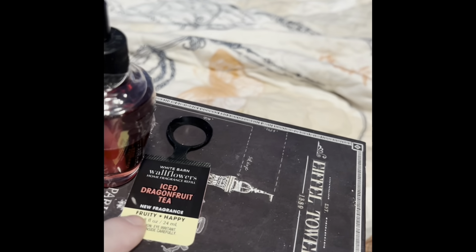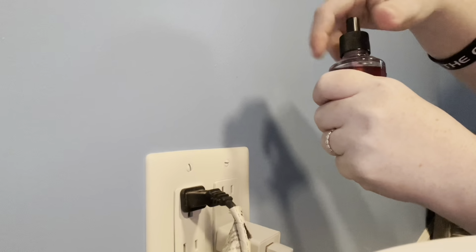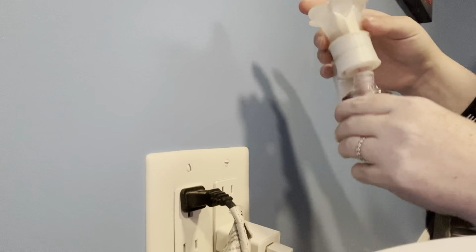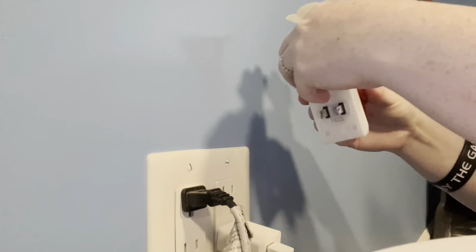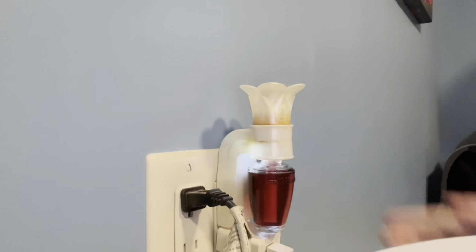Dishes. They are fully complete. Yay! Wallflower. This one's iced dragon fruit tea. I just put in a load of laundry and forgot to take my camera down there and show you. I guess when I put it in the dryer here in a little bit, I will show you that. But yeah, just wanted to let you know how this fall cleaning's going.